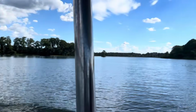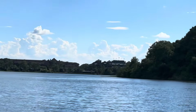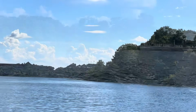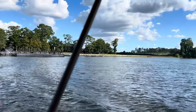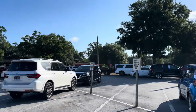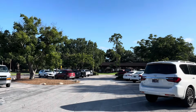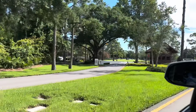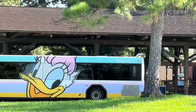If you are coming off property, such as from another Disney resort, you're going to want to take transportation to Magic Kingdom, and then at Magic Kingdom, you can hop on the boat and then take a boat over to Fort Wilderness. Or if you have a rental car or you're driving, you can drive directly to Fort Wilderness. You'll go in through the front, you'll check in with the security officer, and you will park at the outpost, and then you will take the internal bus system to take you to the settlement.